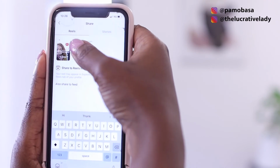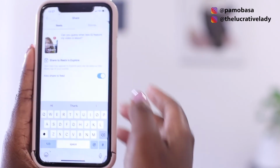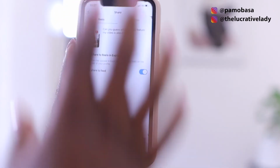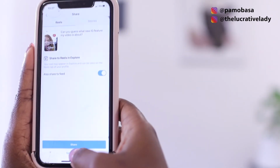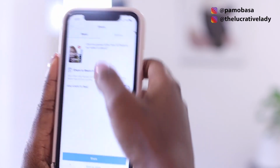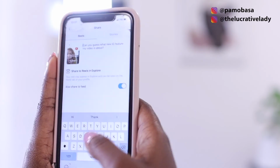Over here, you can add your caption. You can also then add your hashtags, which I'm not going to do right now for the sake of time. And then all you do to actually share it is to hit the share button. So I'm just going to edit this because I do want to share this now.